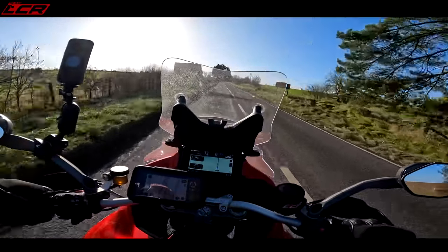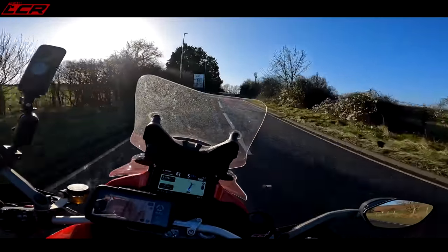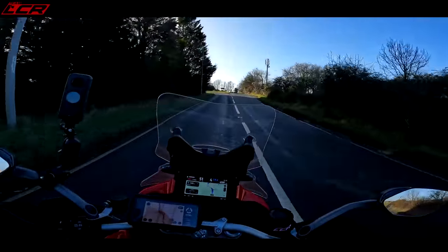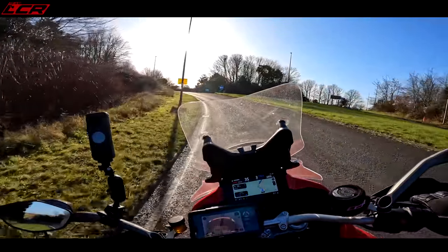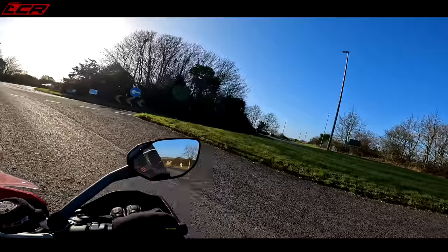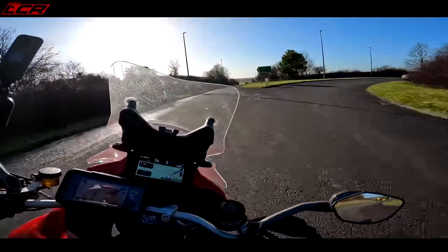So I don't think even the running costs of this, apart from the extra fuel, of course, come into it so much. It's more expensive to buy, but it's a Ducati, you would expect that. I think it's got more tech than the GS. There's no adaptive cruise control on the GS.